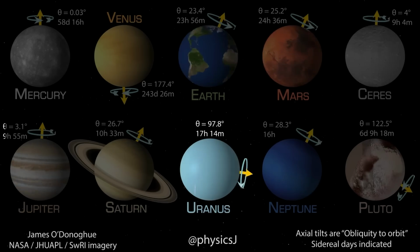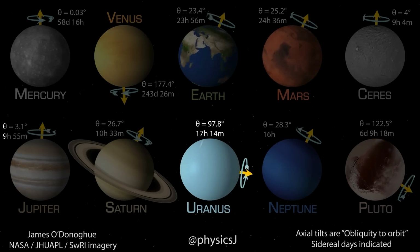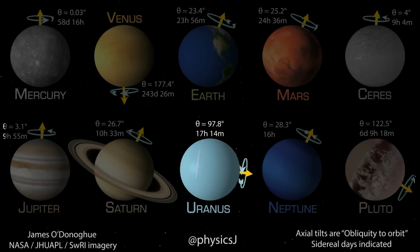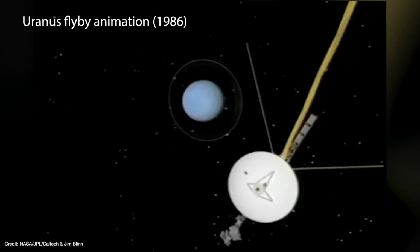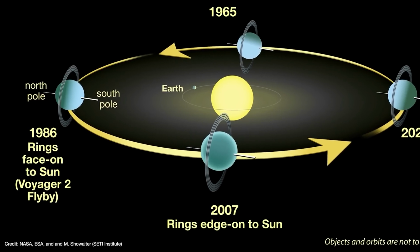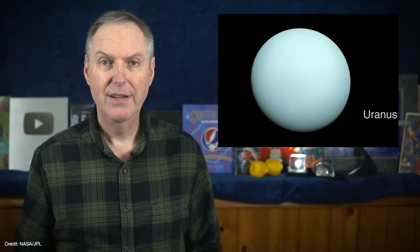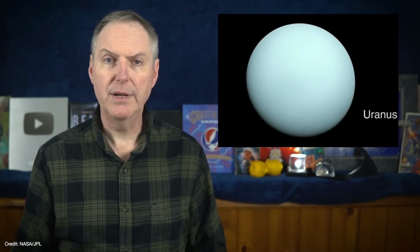The weirdest thing about Uranus is that it's tilted by 98 degrees. So rather than thinking of it as spinning like a top as it orbits the Sun, it's kind of rolling around on its side. When Voyager flew past Uranus in 1986, it was shortly after its southern summer solstice. So its south pole was pointed more or less directly toward the Sun. Uranus also turned out to be featureless. There were no clouds, no storms, really nothing seemed to be going on.